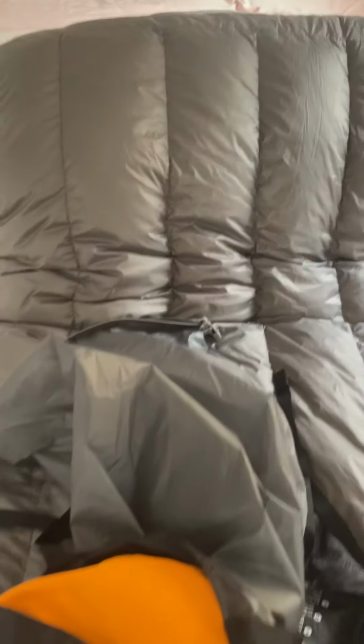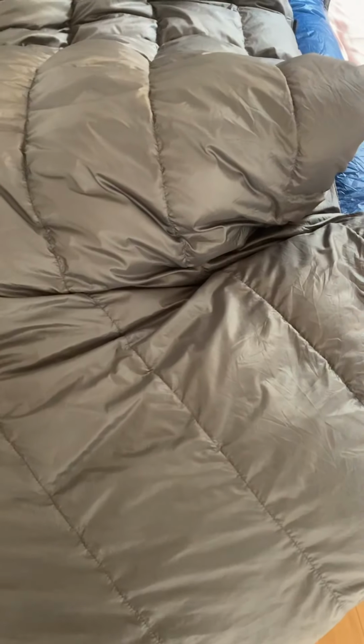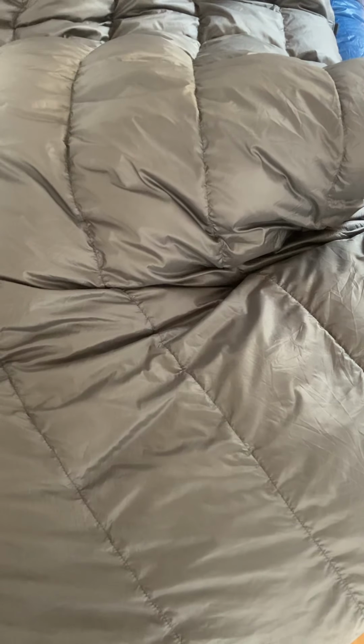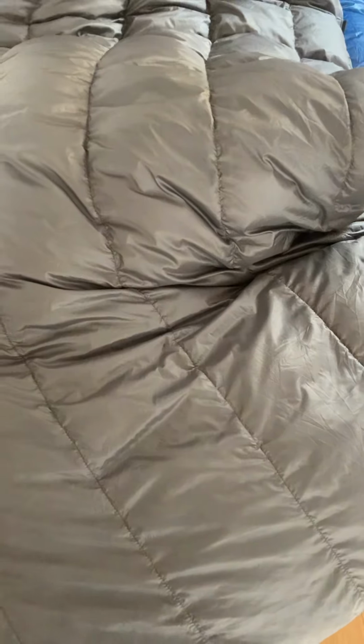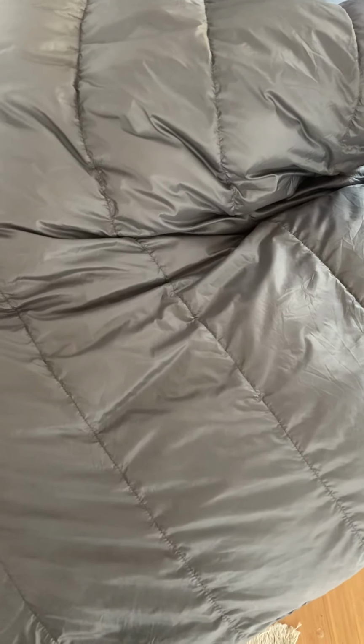This is a 0 degree quilt. I've got it made longer. Super light, super warm, and great quilt. I'm super happy with this choice of quilts. I think it's a really good quilt. It's kind of weird when you're used to putting something heavy on you to keep you warm. To lay this thing on you, it feels like there's nothing on top of you, and all of a sudden you're warm. It's just kind of amazing.